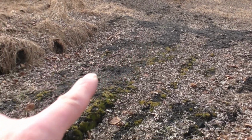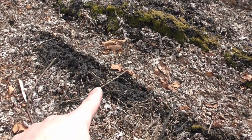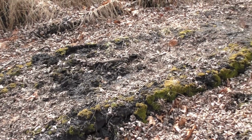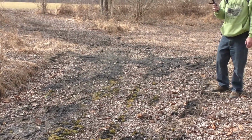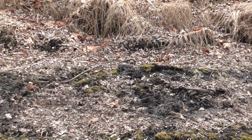If you look how black the ground is along in here, this is all remains of the coal silt that was deposited in here when they dredged the river. It is very soft to walk on and very slippery.